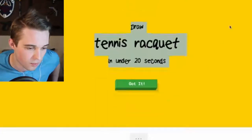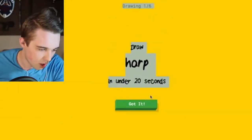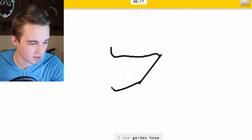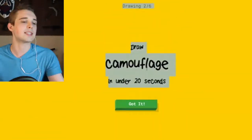Okay. One more. Whatever happens in this round happens for good. Draw a harp. Easy. If only. I see garden hose. Or hexagon. You can guess or this tooth. Right. Or underwear. Come on. Oh, I know. Yes. It's harp.